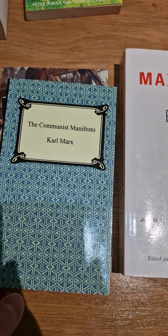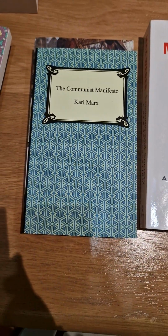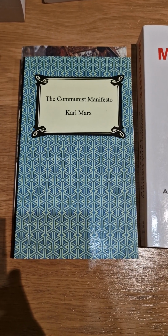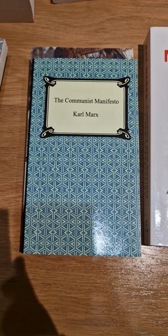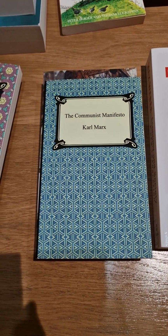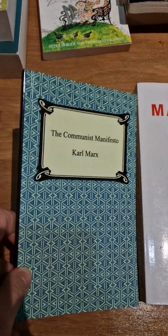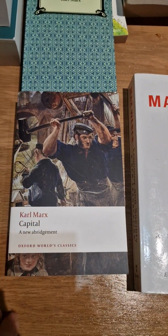Karl Marx. So at the top here, I've got the Communist Manifesto, and if you're going to read some Marx and you've never read sociology and you've never read Marx before, I would probably recommend the Communist Manifesto. It's a political pamphlet, essentially. So take that for what it is, but it gives you a good introduction to what Marx is thinking and what he has to say.